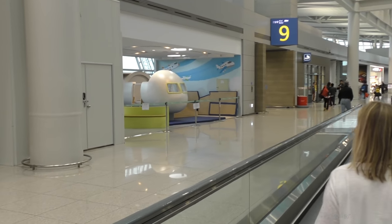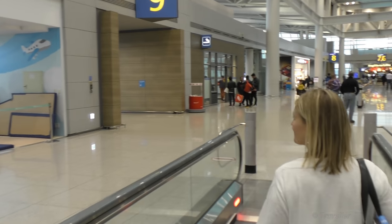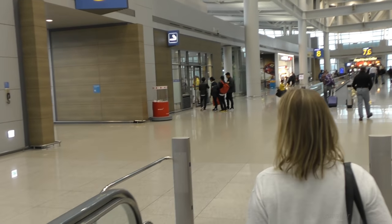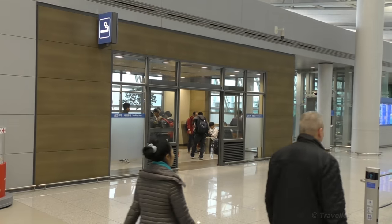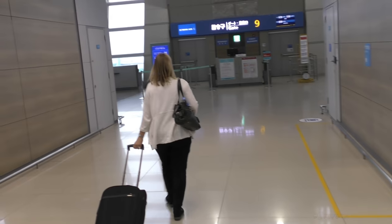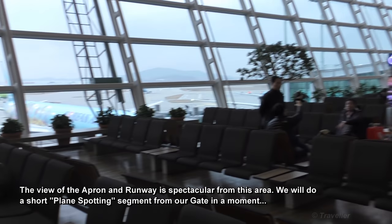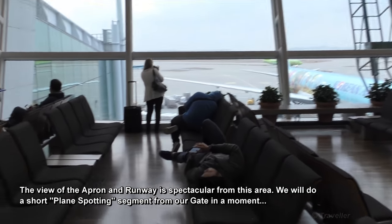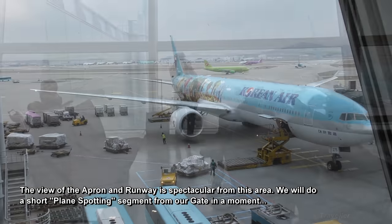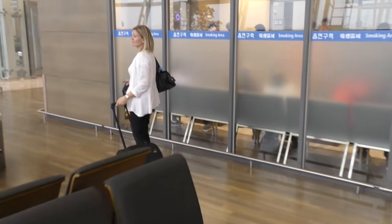Aircraft for children to play in. It's pretty cool. I would love that when I was a kid. There's a smoking room coming up on the left. Those of you who want to smoke, there's the smoking room. Now we're just gonna go over and have a look at the panorama windows. Seats are quite comfortable if one has to sit here for a long time and can't find a lounge.